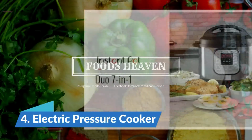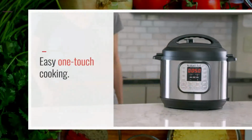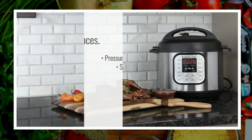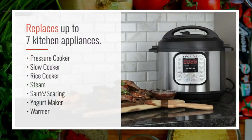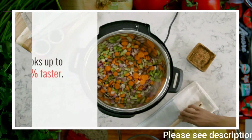Number 4, electric pressure cooker. This is America's most loved multi cooker, built with the latest third generation technology. The microprocessor monitors pressure, temperature, keeps time, and adjusts heating intensity and duration to achieve the desired result every time.